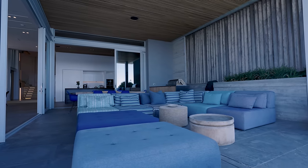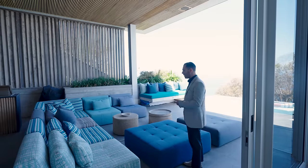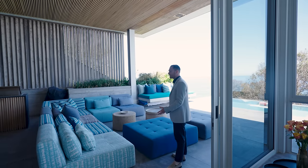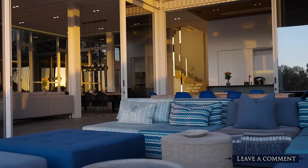It looks like Roche Bobois, I'm not certain. I've literally turned every pillow and couch over to find a label to give credit to whoever designed this beautiful piece, but I can't find it. So if you guys know, let us know in the comment section below.